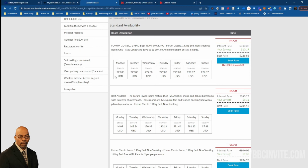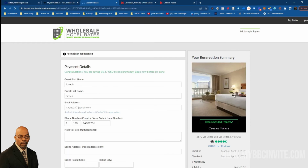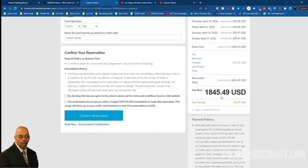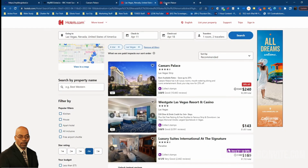All right, so $229 all the way across, including Saturday and Sunday. So let's book that one. We're going to book that rate and see what the total comes out to be. Coming down here, boom, boom, boom. Let's scroll down. $1,845.49 for the week.